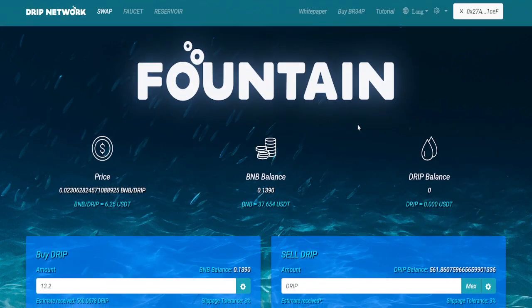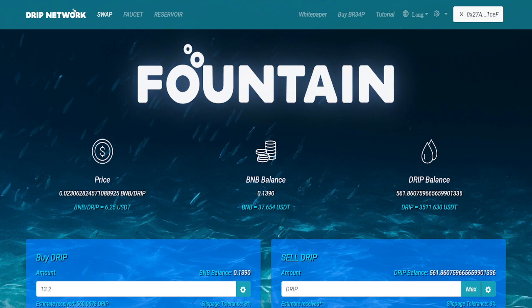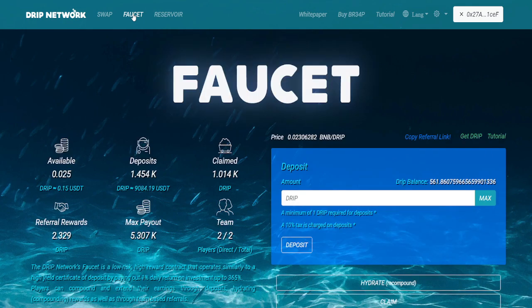So let's see, I'm going to check my MetaMask real quick. Yeah, I was waiting for that price to go down, but it just wasn't going. Let's see. All right, so it's in my MetaMask wallet. So what we're going to do now is head over to the Faucet, and we're going to put this sucker in.